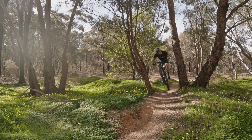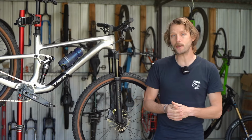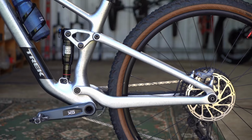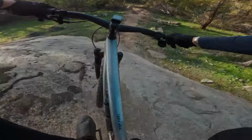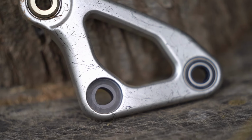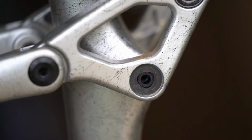It certainly isn't the lightest in its category, but unlike some of its competitors that use a flex-stay suspension design, the Top Fuel features a genuine 4-bar platform. The ABP design is well proven, and it's been updated here with a touch more progression and a bit more anti-squat. There's also a new, lighter 2-piece rocker link that's joined together via a splined axle to minimise twisting.